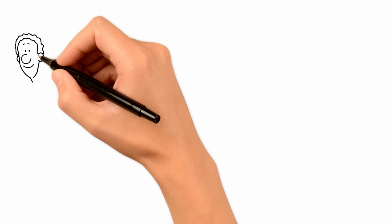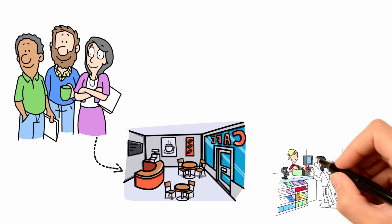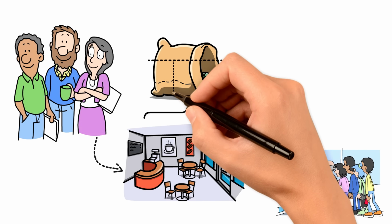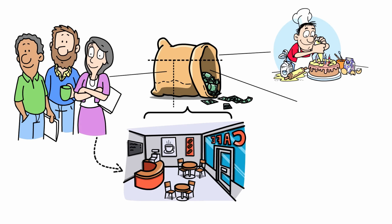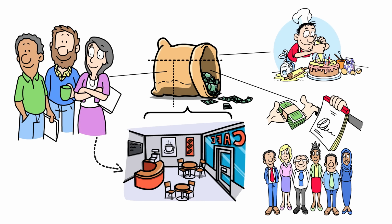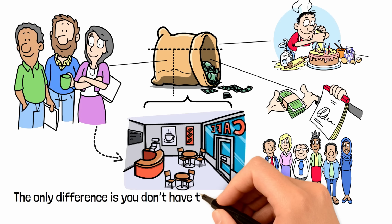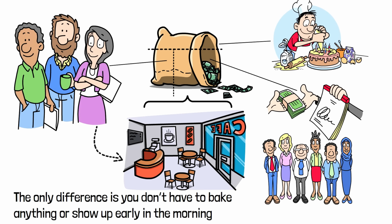The easiest way to think about it is this. Imagine you and a few friends own a small bakery together. Every few months, after covering costs and saving enough to grow the shop, whatever profit is left gets divided between everyone who owns a slice of the business. If you own a little, you get a little. If you own more, you get more. That's exactly how dividends work. The only difference is you don't have to bake anything or show up early in the morning.